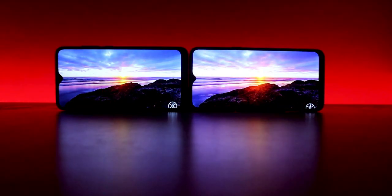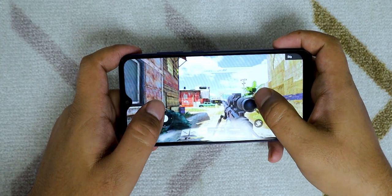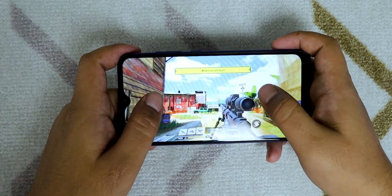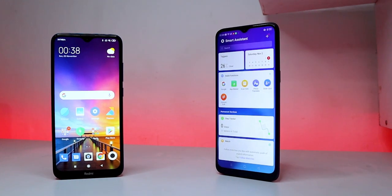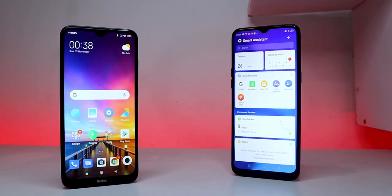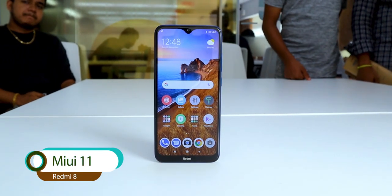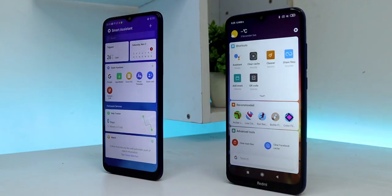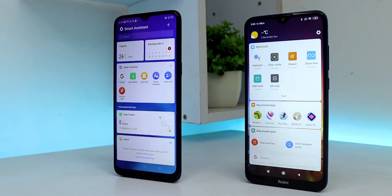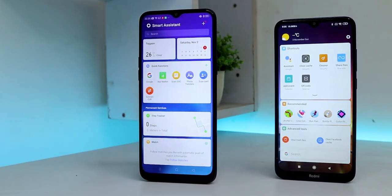When it comes to battery backup, both the phones shine. You're gonna get 10 hours of screen on time, regardless of how hardcore of a user you are. Time to talk about the software. Both the phones are running on heavily customized Android skin on top of Android 9.0 Pie. In this case, the MIUI 11 on the Redmi 8 will have the better of the colorways on the Realme 5. Both the ROMs offer tons of customization and so many features, but overall, MIUI 11 on Redmi 8 is the clear winner.